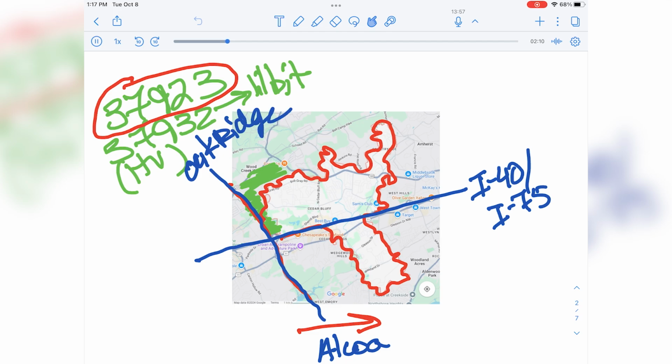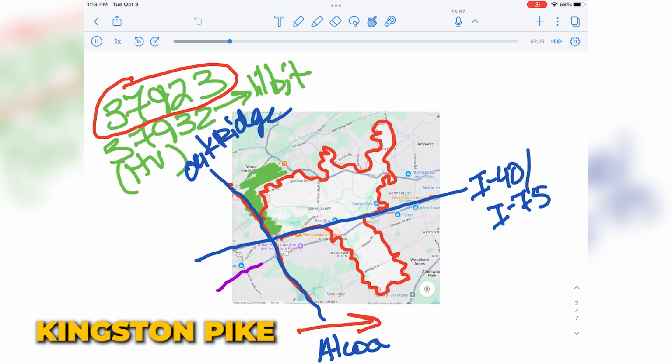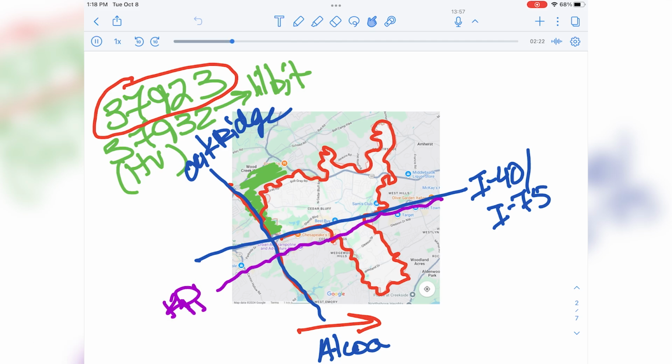The other thing that I want to show you is, if you're wondering where Kingston Pike is, if you know about Knoxville, you know Kingston Pike is a thing. So this is Kingston Pike. Kingston Pike cuts through just a little bit. I'm going to put K Pike for Kingston Pike. And then you also have Middlebrook, which turns into Hardin Valley. Now that runs basically parallel to 40 and Kingston Pike. So this right here is Middlebrook, and this actually turns into what we call Hardin Valley. So that is what that is.